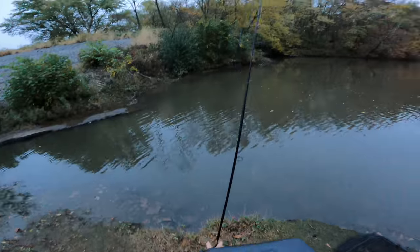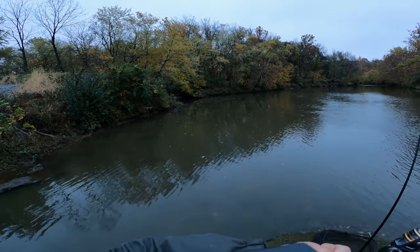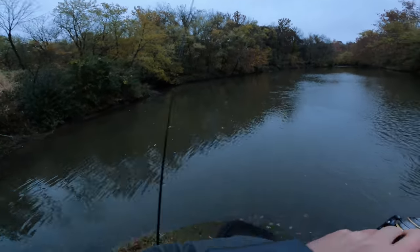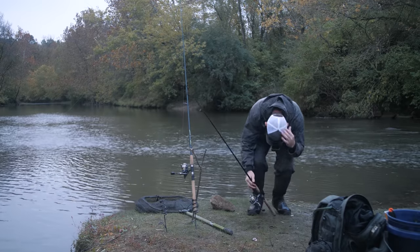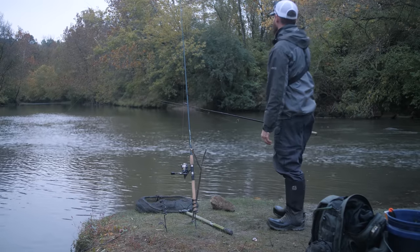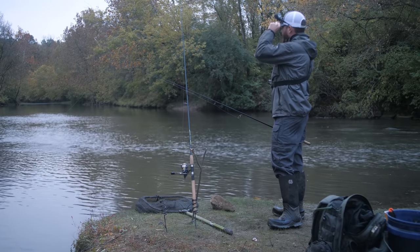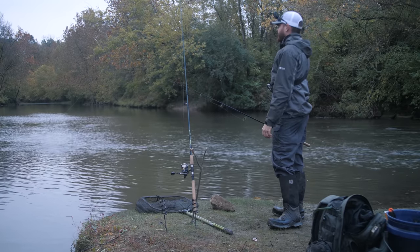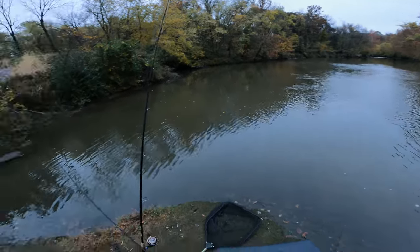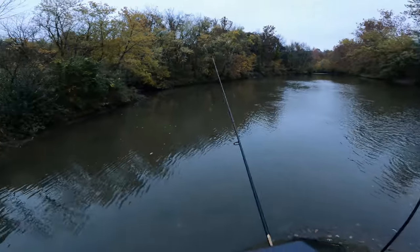Oh, there's a take, there's a take. There we go. Big fish, big fish. No, it's off, it's off. First decent take on my big rod. He came off. That was sizable.